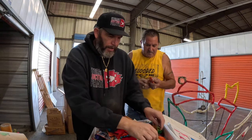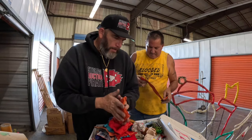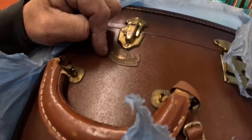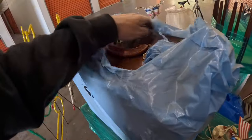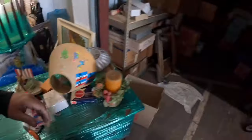A little plant right there. Look at these little Barbie sleeping yoga mats right here. That's kind of cool. At least I got some type of jackpot coming back in this storage unit, guys. Stratosphere Chicago. That looks like a nice piece of suitcase right there. We'll look at that later. I'm going to take that to Alameda. We're getting back here, guys.